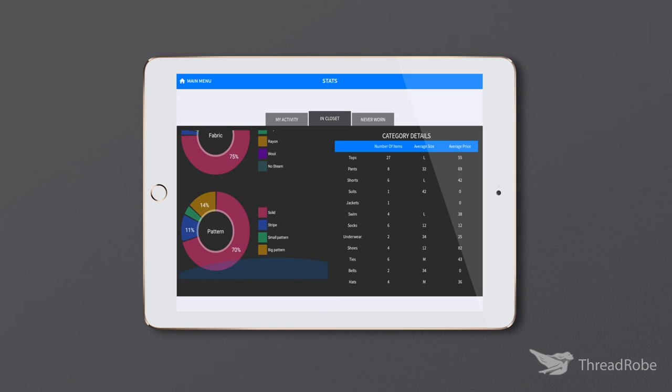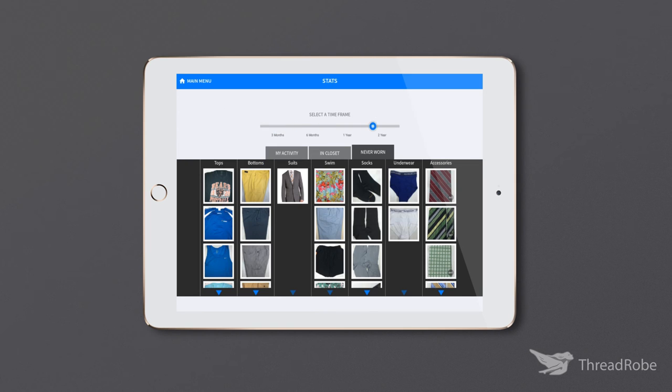The Never Worn tab shows you what you wear least often or not at all, which is helpful when you're trying to purge your closet, maybe to make room for some of the new things you've purchased. The slider at the top lets you filter from 3 months to 2 years.